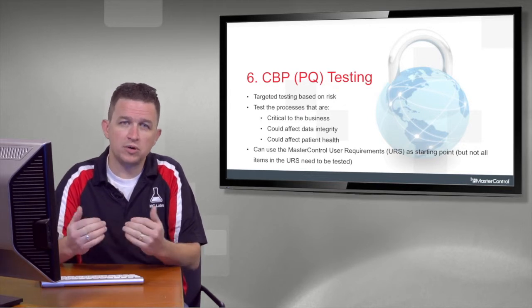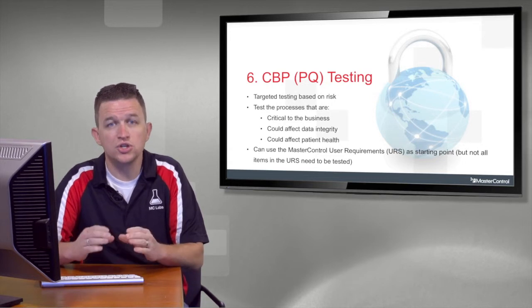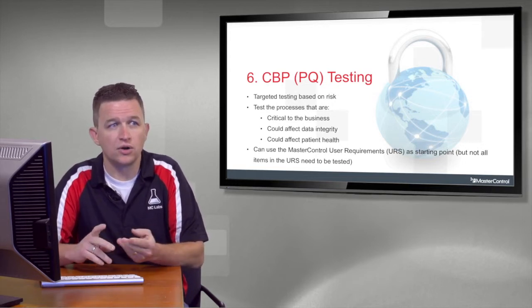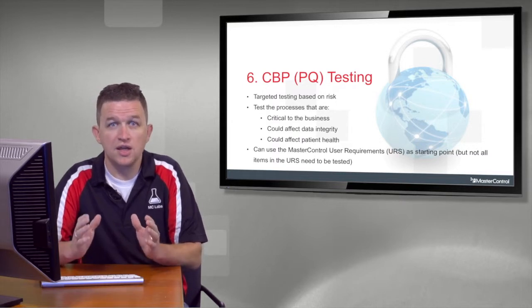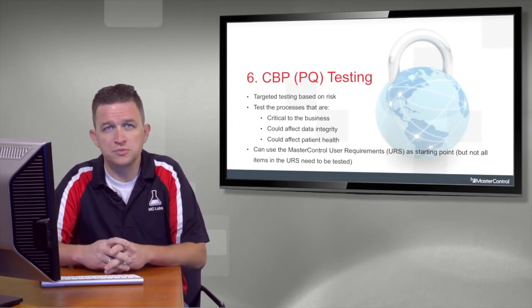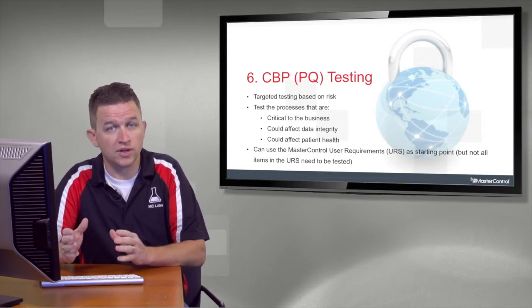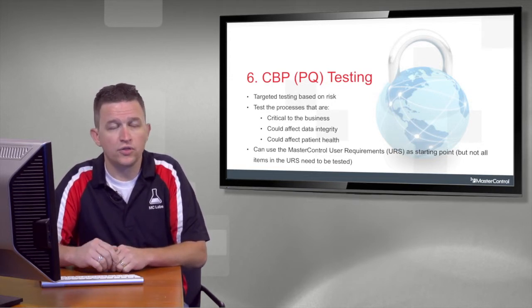And so you'll remember back on step 2, it said identify your critical business processes. Customers should go through and see which of their processes that they use MasterControl for are critical to their business, could affect data integrity, or could affect patient health. Once they've identified those, then they can create test scripts based on those. They can use the MasterControl user requirements specification as a starting point, but not everything in that URS needs to be tested. What may be critical for one customer may not be critical for the next. It's very customer based, but it is limited on the risk.